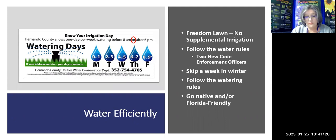Now, if for 16 years you've been doing it wrong, I probably wouldn't broadcast that. There's nothing we can do about that, but I'm glad if this is the way it takes to educate people. Spread the word. Now, these 2 new code enforcement officers actually came out of Hernando County Utilities. They know water. They know the watering restrictions. They will split their shifts so that they'll be working day and night and weekends, and will have access to deed restricted communities. So go ahead and pass that word.